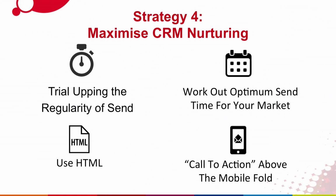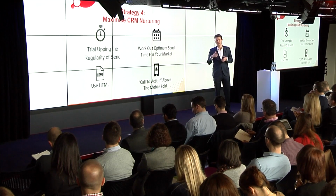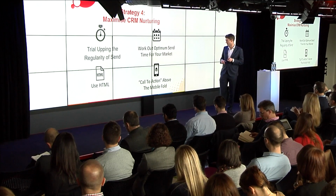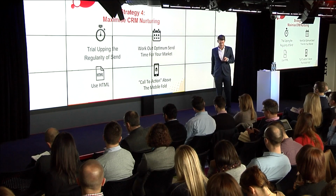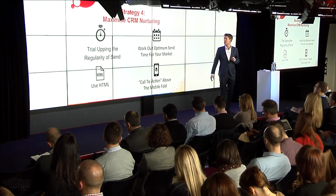Another thing, obviously, emails are far more important on mobile than they are on desktop in B2B. So when sending B2B emails, make sure that your call to action is actually above the mobile fold, and really test on that basis. This has had a huge impact on our click-through rates on email. I can't remember what the ratio is of people opening mobile emails versus desktop emails, but this has had a big impact on the effectiveness of our CRM campaigns. So that's some tips for CRM.